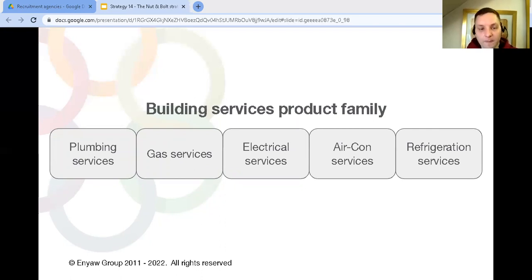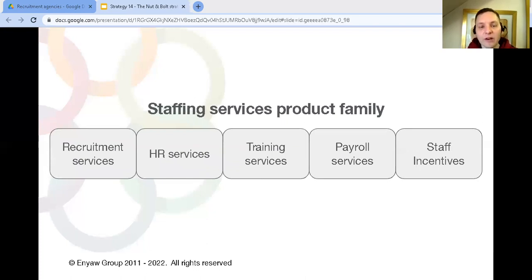So for that plumber, the product family would be the services within a building. So that could include gas services, electrical services, air conditioning and refrigeration. You can clearly see the connection between all those services. Another example, if you provide temporary staff, well, the product family would be related to staffing services. So you could include HR, training, payroll, and anything related to staff incentives or benefits. And that's how you make that connection in your client's mind.